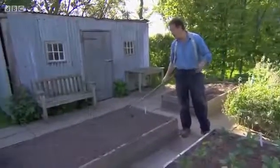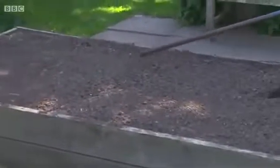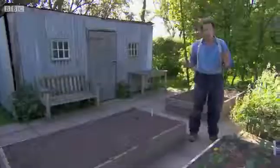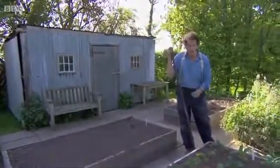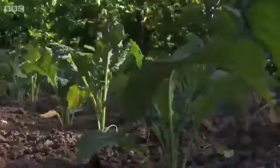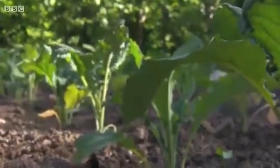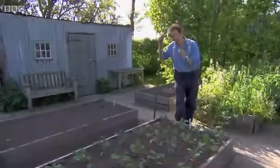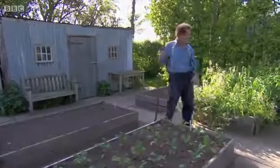So, for example, this bed looks empty, but I had some spare seed potatoes, and I popped them in there a week ago. So if you've got seed potatoes, or you can get some, it's not too late to plant them. This is Cavolo Nero, the black Tuscan kale. Too early to pick it yet, but I will be able to pick it in maybe 3-4 weeks' time, and that will go on growing and being harvested right through next winter.